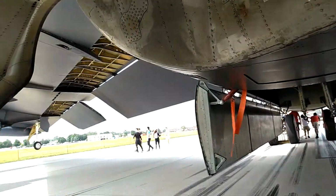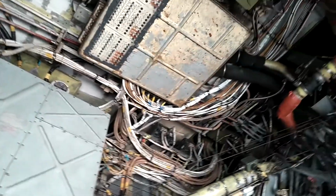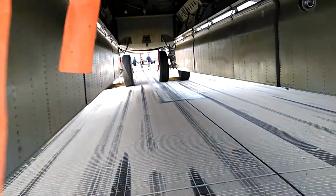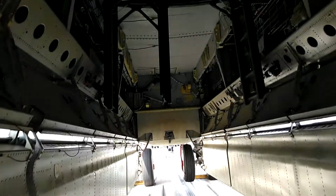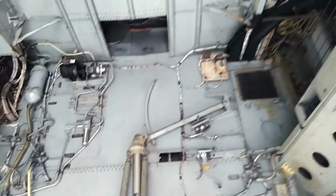Oh yeah, we want to walk over here. You gotta see the bomb bay. You really have to appreciate this plane when you see the fact it can carry all those bombs inside, as well as on those pylons. Oh yeah, wait, here you go. Oh my god. Yeah, it's huge. It's like a shipping container.